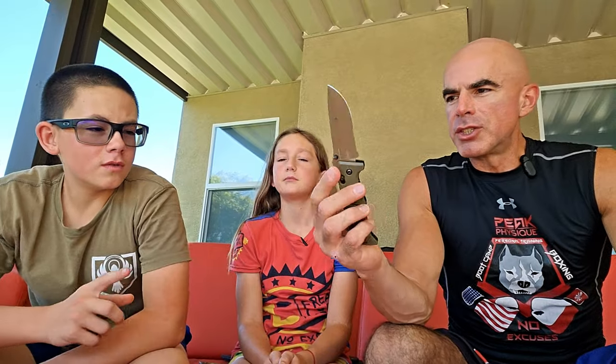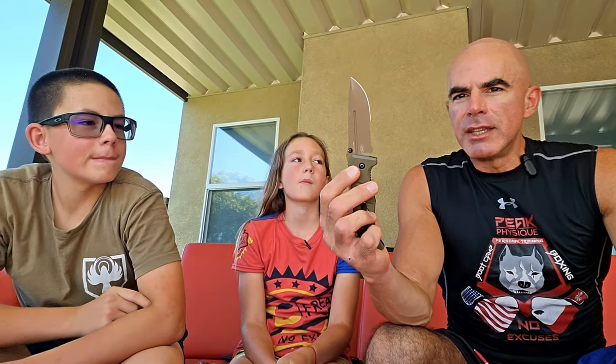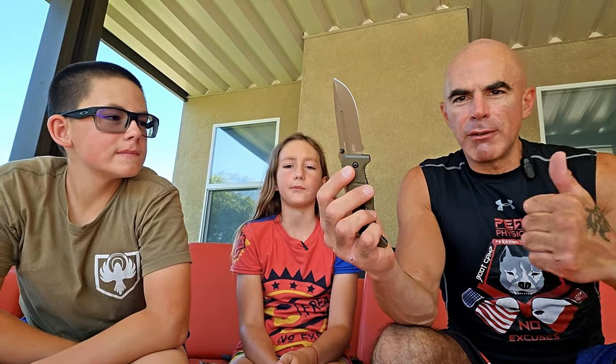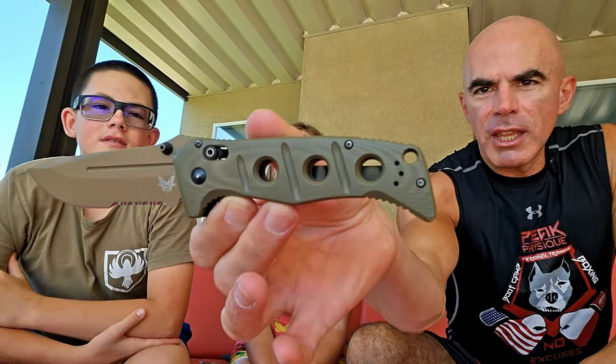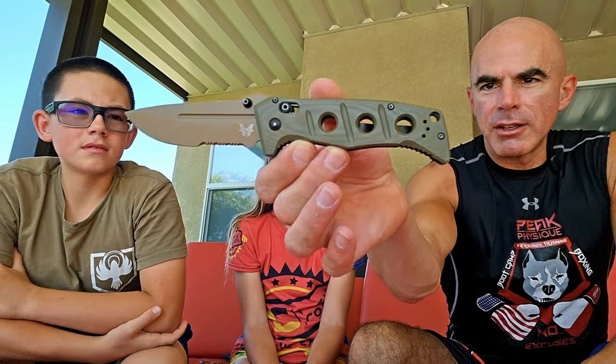This one is just like Tyson's Off-Grid. This replaces a folder. It's a fixed blade, it's an EDC. This is the one I carry most of the time. One thing that I really like about that is the exoskeleton handle. I guess because it makes it chunky and durable, but then they put some holes in it to make it lighter.